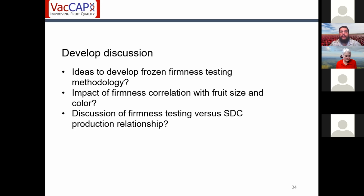And then finally, the correlation between fruit size and color, how can we deal with that? Does it matter? If there are other experts here and people that have ideas, I'd be happy to talk about this.